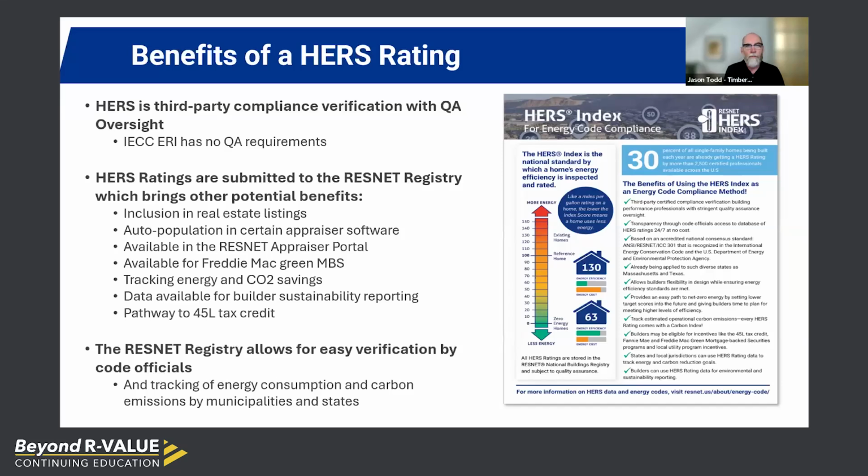Just for the benefit of the group, could you touch briefly on prescriptive path versus UA and performance without getting too deep into the weeds?